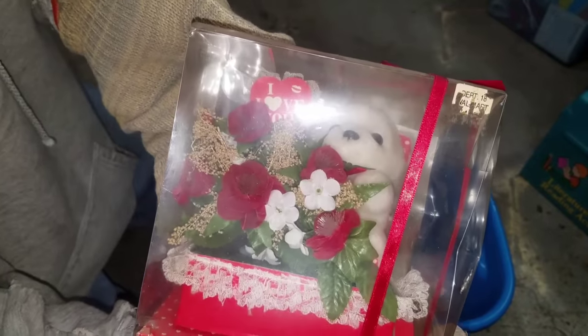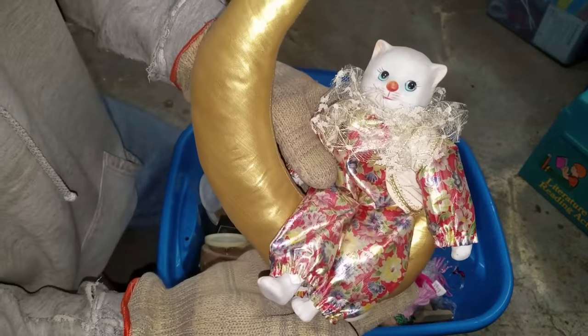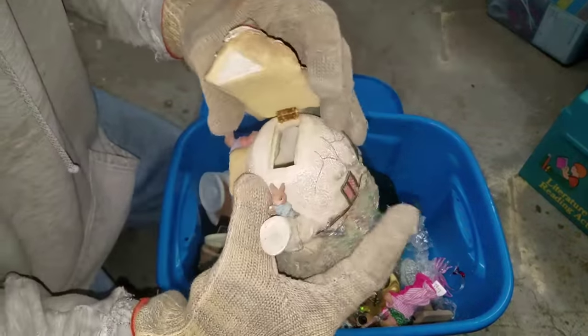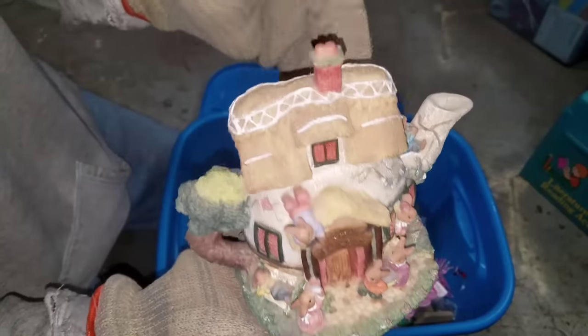Okay, we got an I Love You Bear. I'm going to hold that and give that to George for Valentine's. Hopefully she forgets. Got this really awkward porcelain cat sitting on a half crescent moon. Got a lot more collectibles. Okay, definitely thrift store junkie, 191, which I can definitely appreciate.